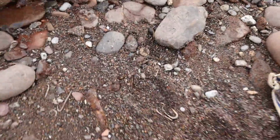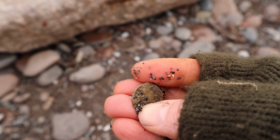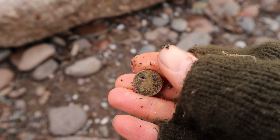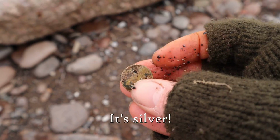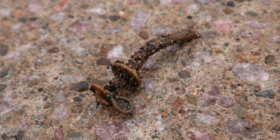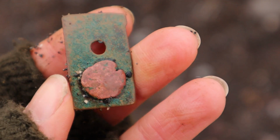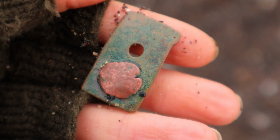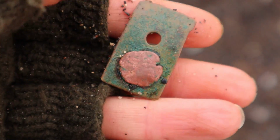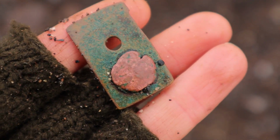I think I've just spotted something here. Oh, I don't know if it's a coin or not. It's hard to say. Well, I think it might have a hole in it. Put it in the bag. I really like this piece. It would make a lovely pendant. It's like a piece of brass and it's got like a copper rivet in it. Isn't that so pretty? The patina on it. Beautiful.